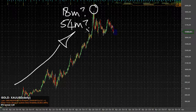Now, what's the big difference? Well, if that was a peak of only 18-month magnitude, then that means that we have another 18-month cycle to go to get to the 54-month cycle peak.